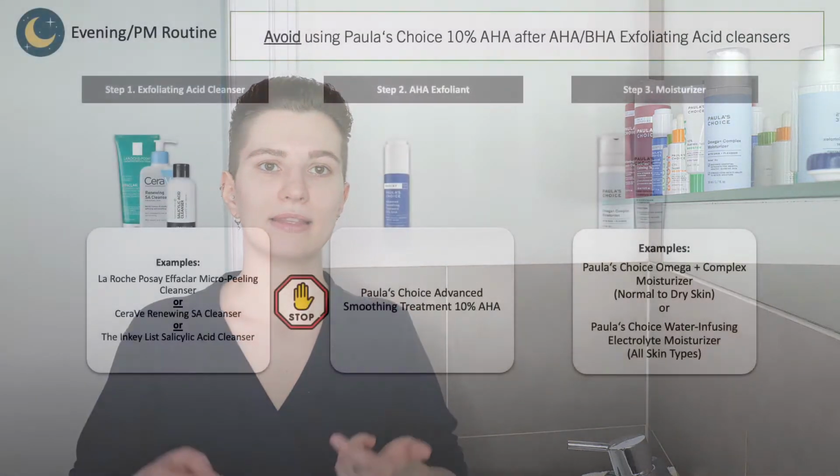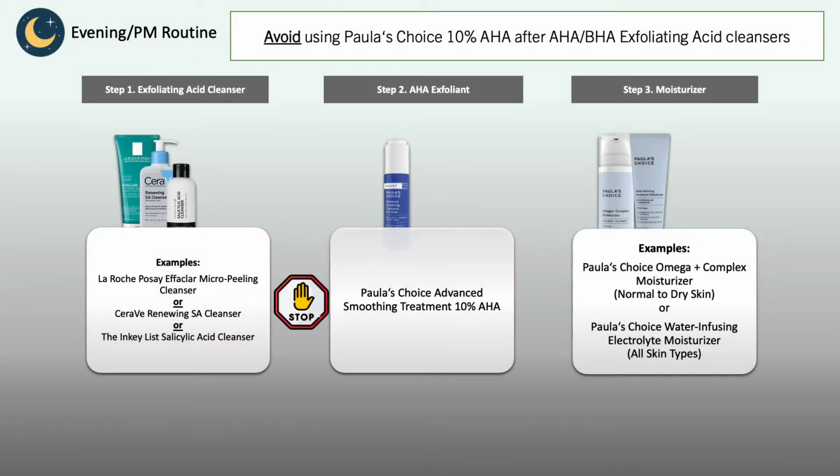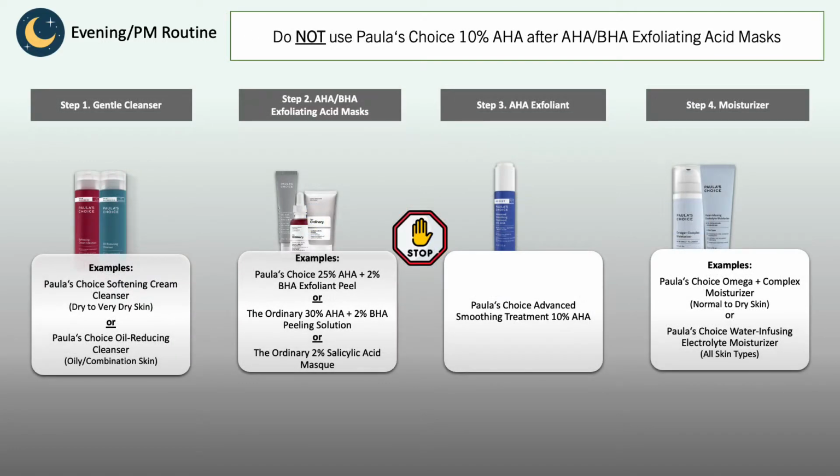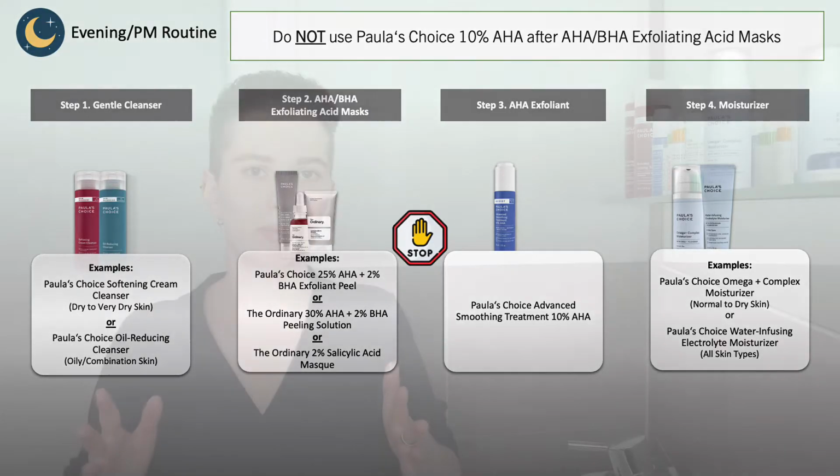And then the last one is basically exfoliating acids. I'm talking about exfoliating acid cleansers, other leave-on exfoliating acid products, or even exfoliating acid masks. So if you have another exfoliating liquid, tonic, serum, mask or cleanser at home, please do not use them in the same routine. Keep them separate and adjust the frequency accordingly.